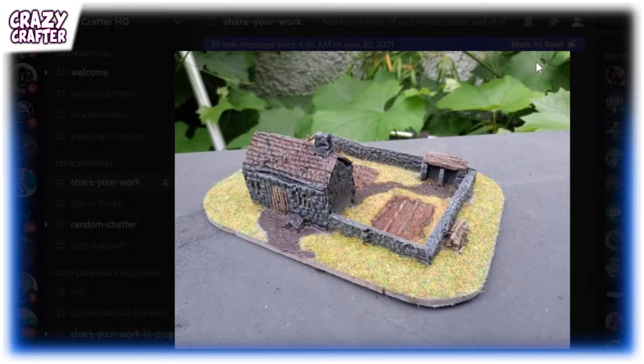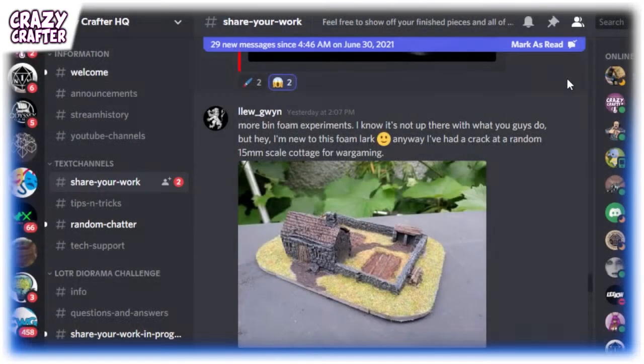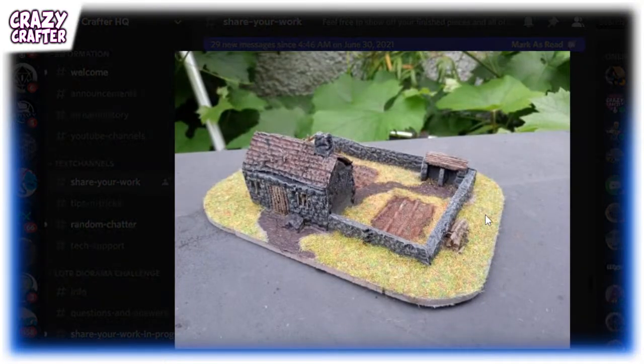Bro, Lil Gwen, this is looking great. I know you're saying you're new to it, but I love all the work you're doing for the 15mm scale. The scale of this looks great. I like your base, your flocking down here, the mud that you've created for it. This is looking really good. Well done. You should be very proud of that.